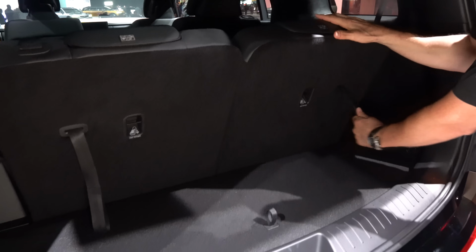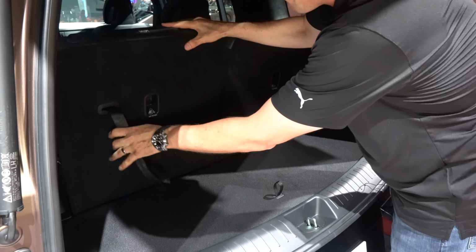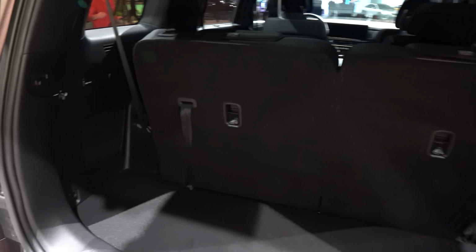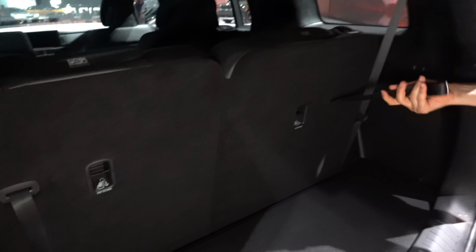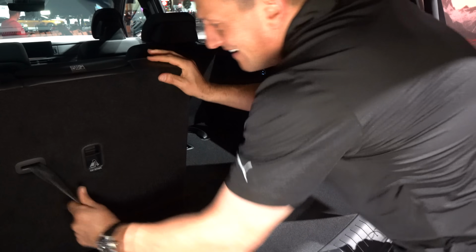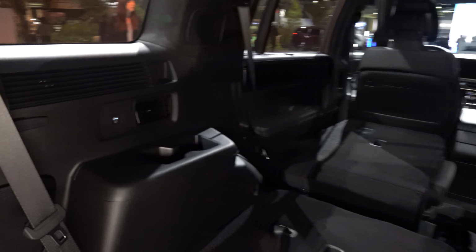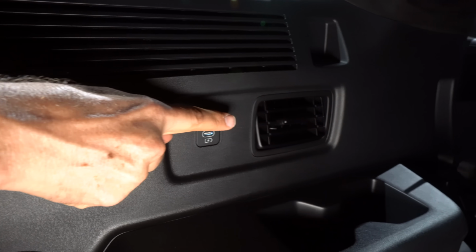Now the great news is I have those actually adjusted a little on the further back side. If I put it up, easily get your groceries, a stroller, whatever you need back here. And then the best part is to put them down, it's easy peasy lemon squeezy. Watch this. That's it. Seats folded down. You'll notice on the driver's side, we do have a 12 volt. You have your USB-C, so here's our 12 volt, USB-C, your rear AC.